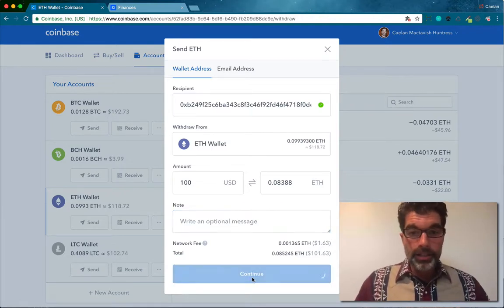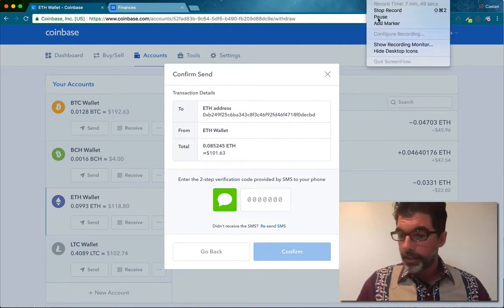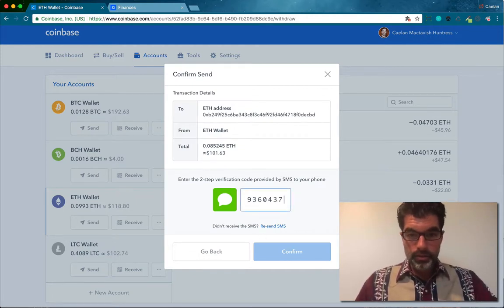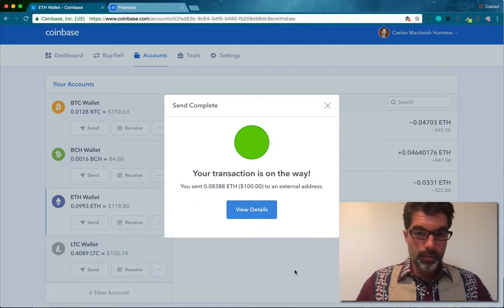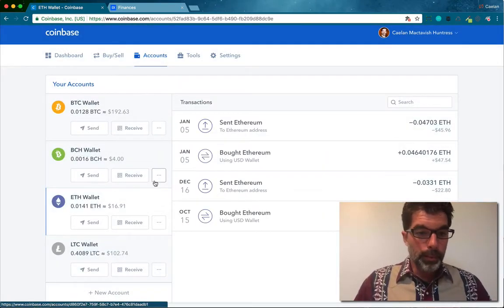All right, I'll hit continue, get my 2-step verification going on, be right back. Here we go, paste that in. Can I confirm? Was it too long? No, there we go. Confirm, wrong one, 1 second. I thought it might always be the first of the pair of codes, but it looks like this time it's the second, and boom, it's on the way. I can view those details. You can actually see this on the blockchain if you need to, but that gets kind of geeky.